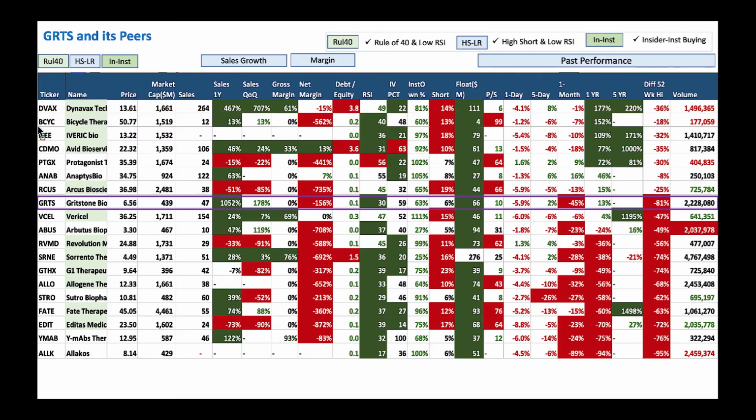We got ISEE here. ISEE, as you can see here, it's a little bit newer company. It does not have sales, as you see here, no sales growth. But look, nice performance here. You could buy this one also. Right now, stock is clobbered here, RSI 36. Look at this drop here. We got a nice drop in 1 day, 5 day, and 1 month. You could buy some ISEE here and hold it for a long time.